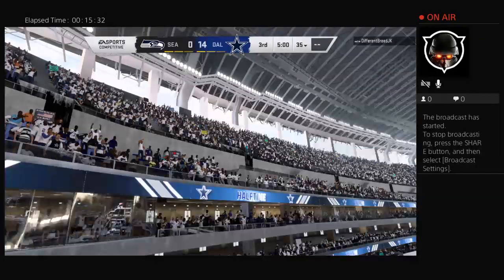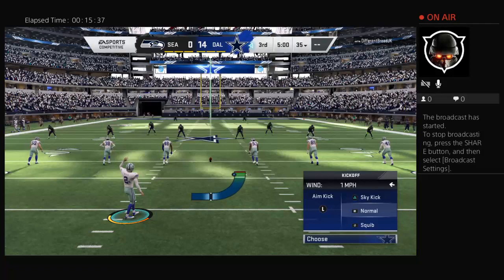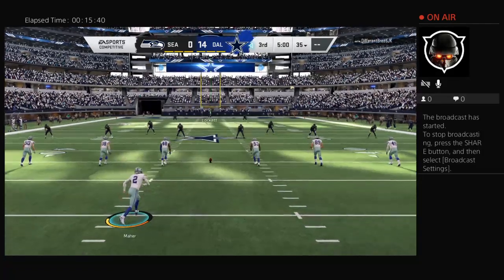So we come upon halftime with our score 14-0 as we are off to Orlando now to check in with Jonathan Coachman at our EA Sports Halftime Report.